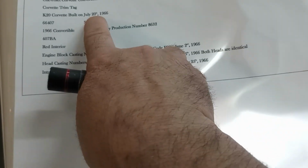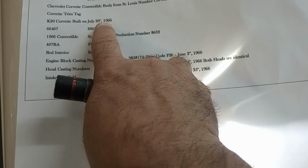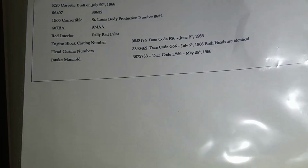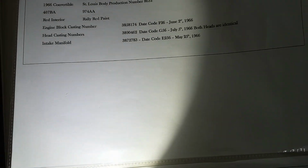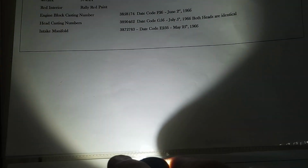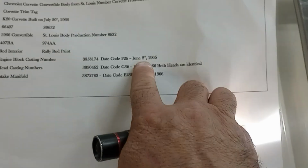Trim tag shows a body build date of July 20th, 1966. Rally red paint with red interior. Casting number on the block shows a date, June 2nd. That's well within our 1 month tolerance of being able to be on the car. Both heads are identical, July 5th.